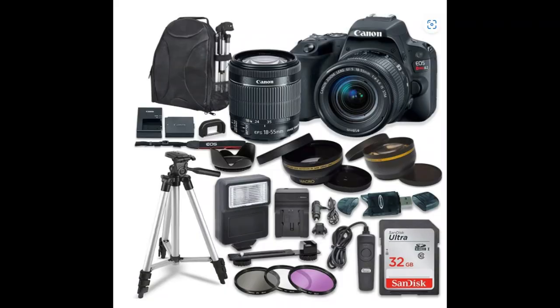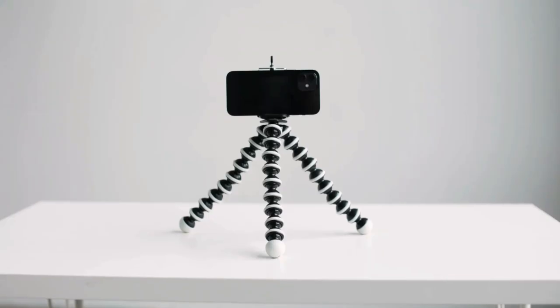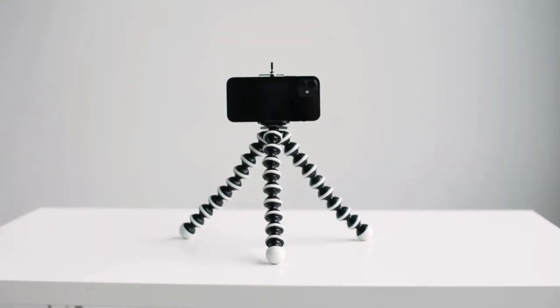For the camera, you don't need to break the bank. A decent DSLR or mirrorless camera will do the job. These cameras offer great video quality and are versatile. If you're on a tight budget, even a good smartphone can work wonders. Modern smartphones have excellent cameras that can produce high-quality video. Just make sure to use a tripod to keep your shots steady. Shaky footage can be distracting and look unprofessional.